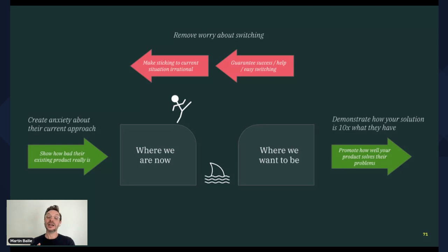The 10x idea comes about because of this inertia, that the amount of force pulling the customer back is such that you need to be disproportionately better to be able to motivate action. So you're going to want to go from talking about the what, your product's bad, but you can get to this brilliant solution, and you're going to want to introduce much more help on the how, on the journey to achieve what they want to achieve. So we're going to want to talk about making sticking to the current situation irrational, because the product's really bad. We're going to want to say, hey, actually, we can really help because we've got this guaranteed process you're going to go through and you'll be scooped up and taken care of. All of that stuff will motivate action.